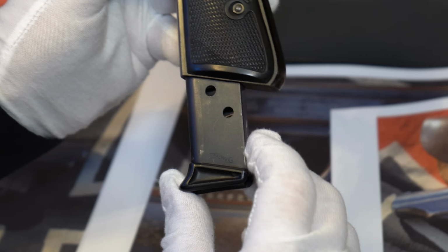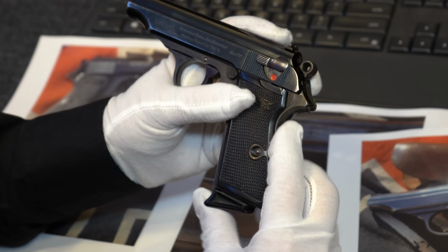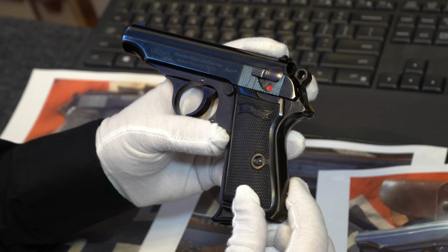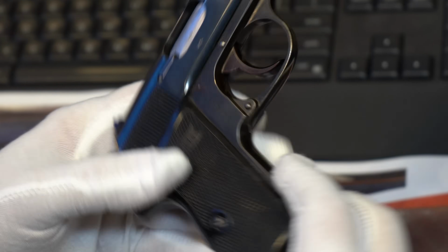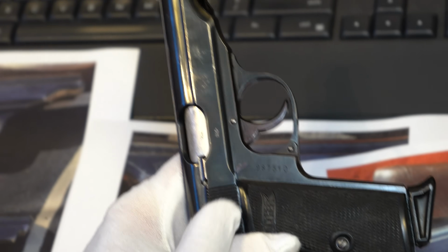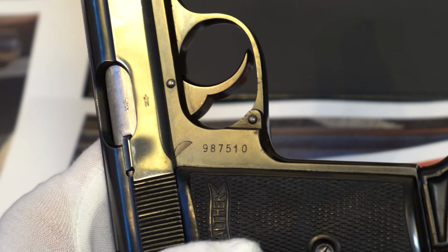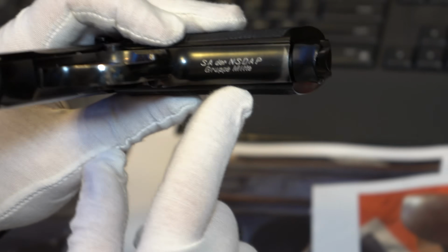It's a dull banner only, so that's about right for 1938, before the war started, but toward the end of the pre-war guns. So this is from 1938. There's the other side. You see crown N proofs. Now check out this serial number: 987510. It's only 5 numbers away. And that's what it looked like.